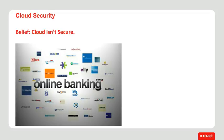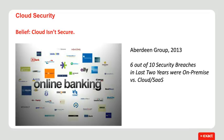One of the big questions is, how secure is the cloud? Six out of the last 10 security breaches were on-premise, and I think there are a lot of reasons for that. From an on-premise standpoint, it takes a lot of time, effort, and money to maintain servers and firewalls and stay on top of these things. Most organizations, at least in our end of the pool, don't have the time, the expertise, or the money to develop and maintain a strong, secure, redundant environment. In general, the cloud tends to be very secure. I talk about online banking. Most people are familiar with online banking, and they use it to manage their own personal finances.